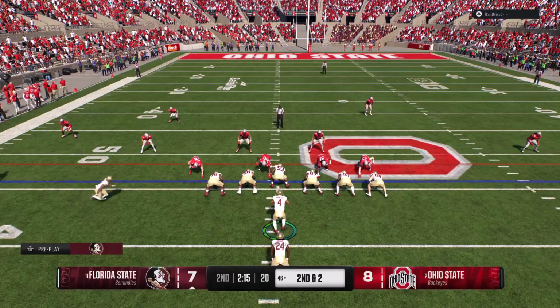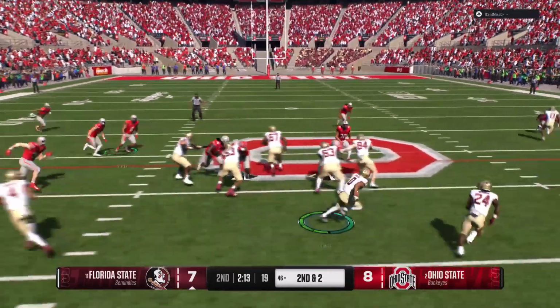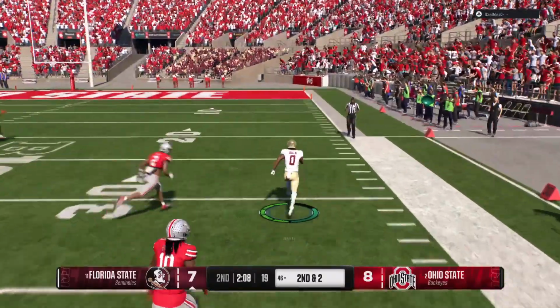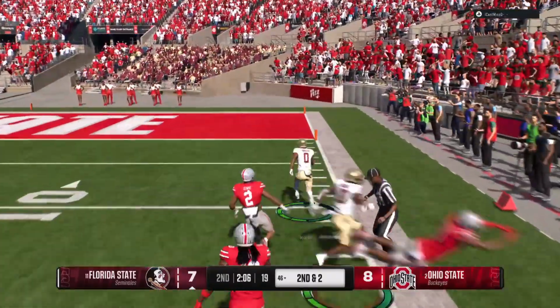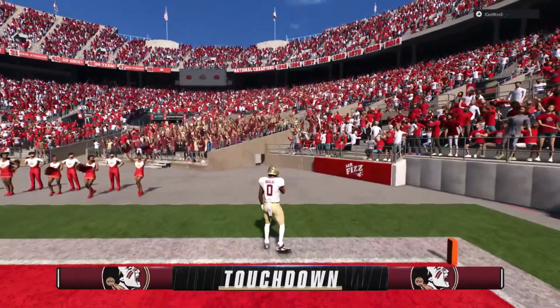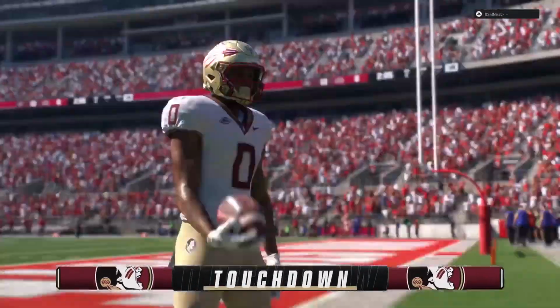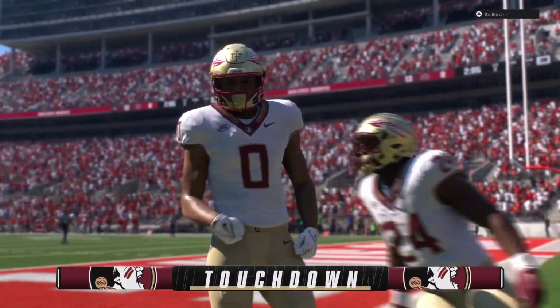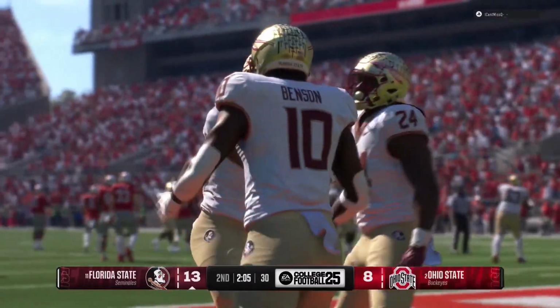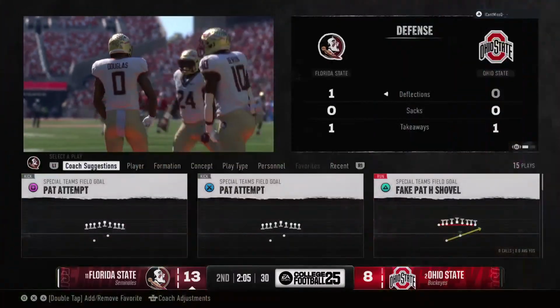Wide out in motion. Quarterback touch pass on the jet sweep. Hit the afterburners, kid. At the 20. Slippery slide. Find his way and ran away from the crowd into the end zone. Touchdown Seminoles. When that receiver got free, it was all over.